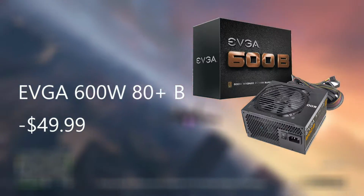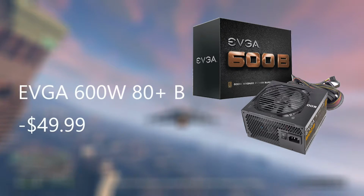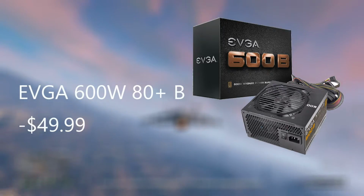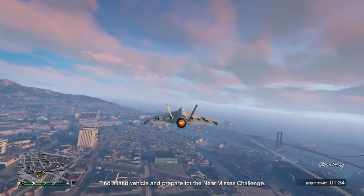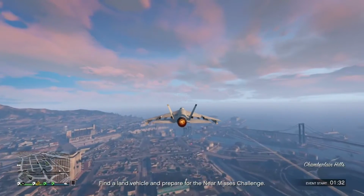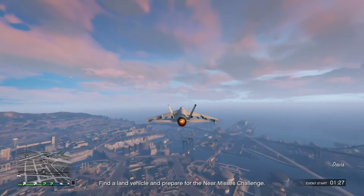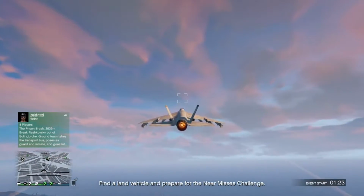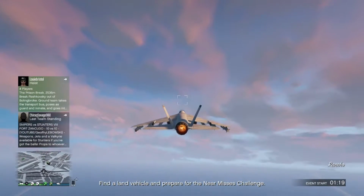Now for the power supply, I went with the EVGA 600 watt 80 Plus Bronze certified. Now this is a really good power supply, and it's gonna get you everything that you want to support and power this $850 gaming PC build. And it has an 80 Plus rating. That means you will get efficient PC performance and your power is not gonna be wasted. It costs only $49.99, nearly 50 bucks, but it's totally worth it for the price, and does the job for the power supply of this build.